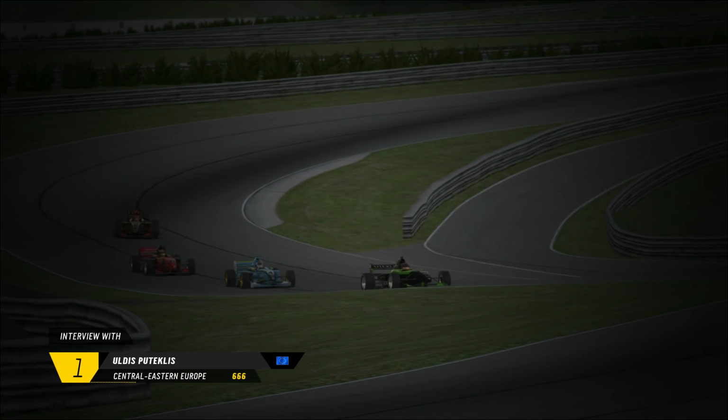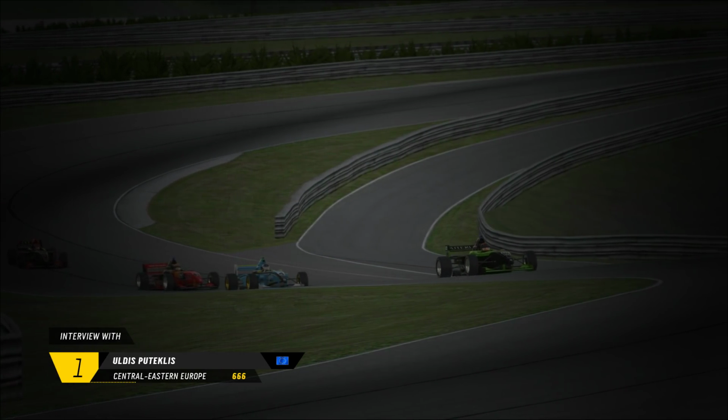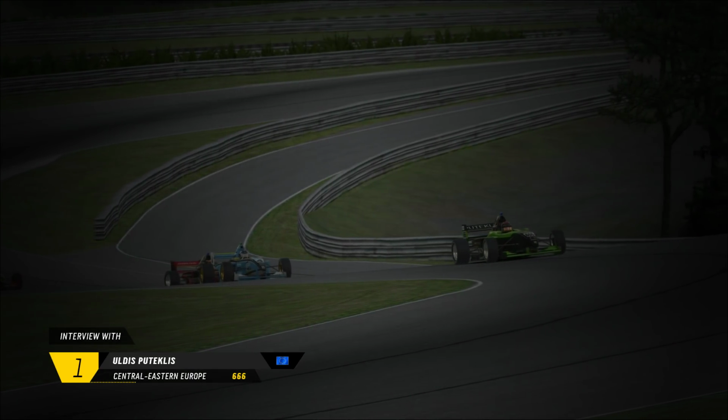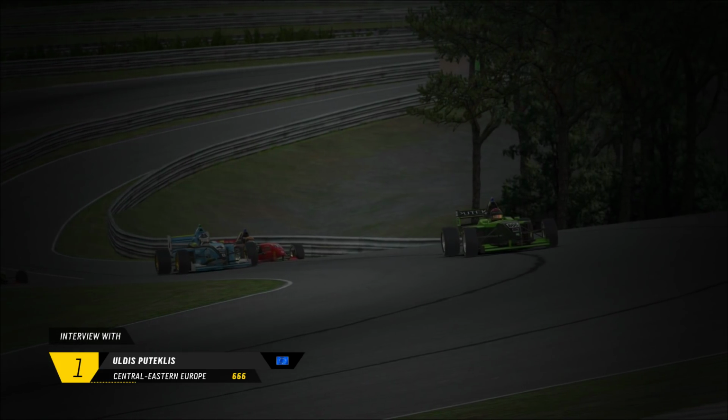Well, I mean, there's only been 2, so... Well, I mean, that was the toughest one, and there's more coming as well. Yeah, but talking about this track, I know that for a lot of the European drivers, this is a circuit a lot of people really aren't used to if they don't run this Formula Mazda.